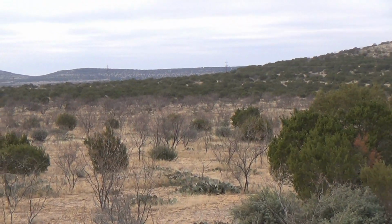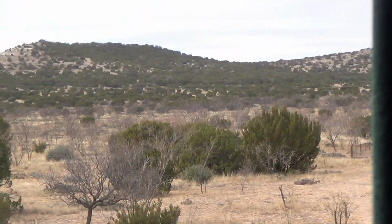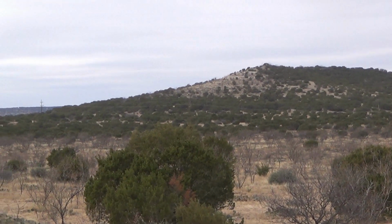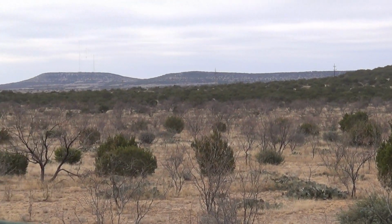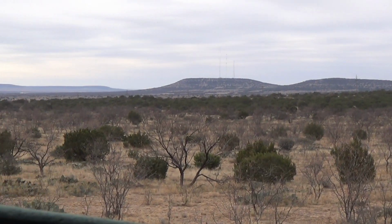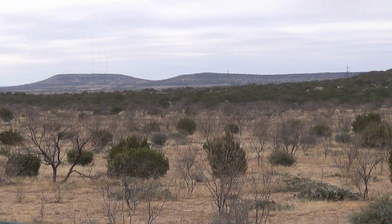But we baited this area right out through here, and that little clearing right through there with Vineyard Max. So we're hoping any deer crossing right here will stop. Also have some Vineyard Max right in here too. So let's settle back and see what happens.